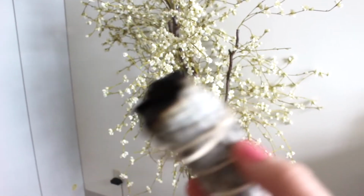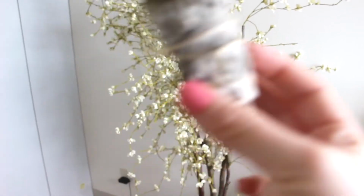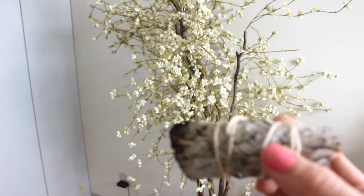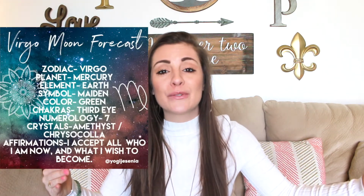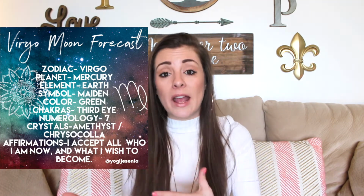Make sure you start off with saging yourself and your space. Super important. Let's get right into our Virgo moon forecast. We have the zodiac in Virgo for this full moon. The planet we're working with is Mercury. That is Virgo's planet. Then we are working with the earth element.